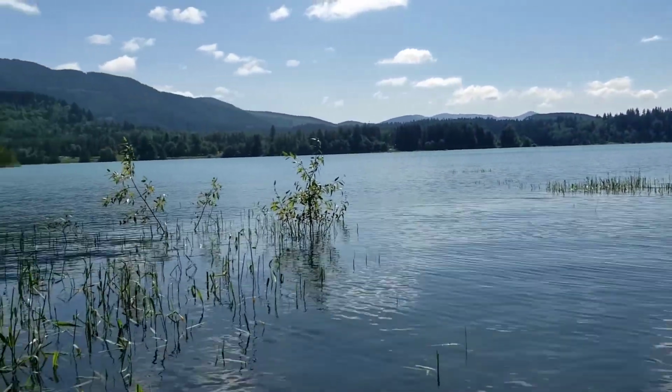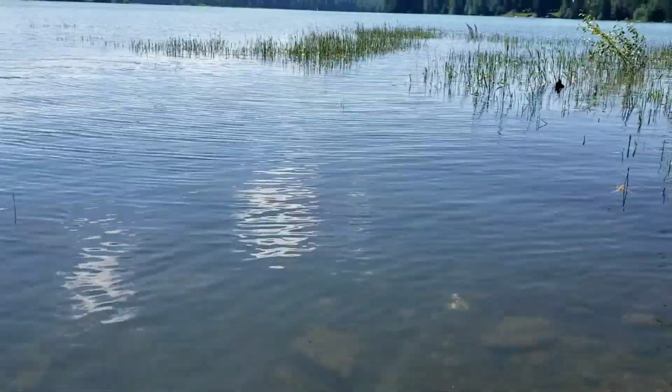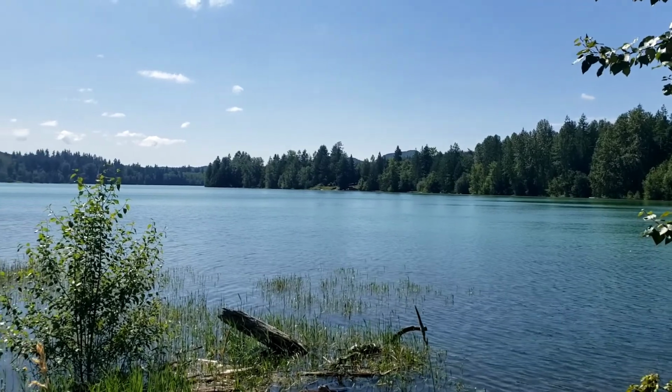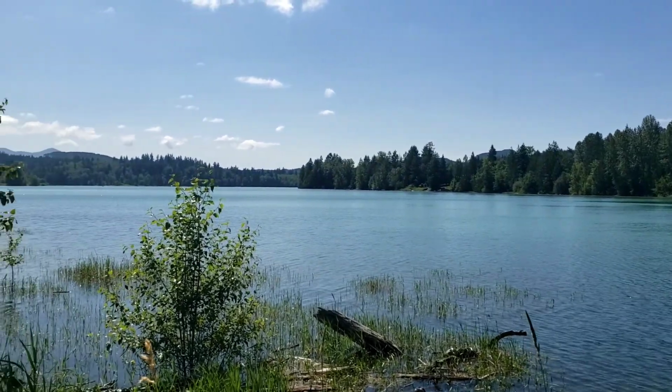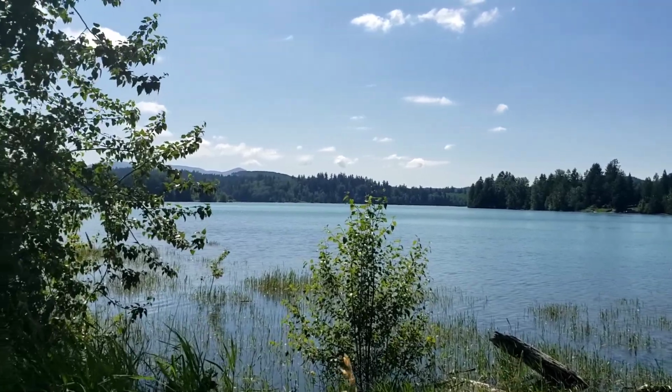Saw this nice scenic lake off the side of the highway. I had to stop. Always like to dip my feet in if I get a chance to. Feels nice. So this is Alder Lake, just west of Mount Rainier, and it is one of many lakes in the area that are fed into directly from the glacial snowmelt.